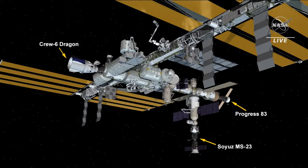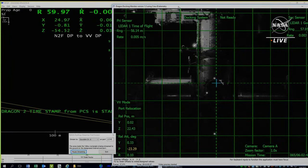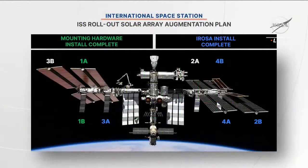The main reason is for the arrival of the Dragon cargo spacecraft, CRS-28 mission, carrying a precious cargo inside the unpressurized trunk section of the cargo Dragon vehicle: our new IROSAs, or International Space Station rollout solar arrays. This is part of a series of power upgrades to the International Space Station that are being planned. There have been several spacewalks to prepare, and four IROSAs are already installed and providing power to the station. An additional two are planned to come up on CRS-28.